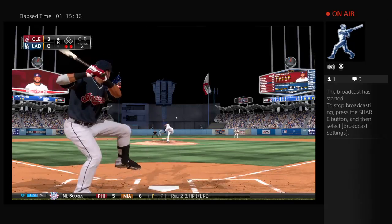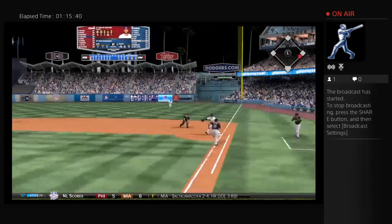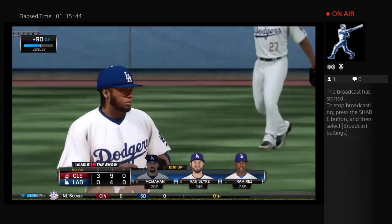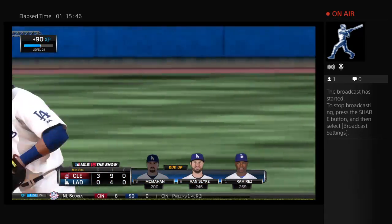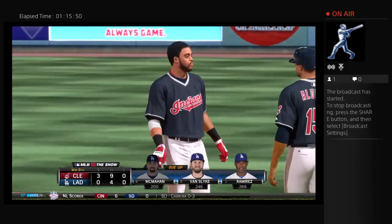First offering on the way. Now a swing and a hard hit ball to short. There to take it is Ramirez. Throw on to the first baseman. Gonzalez will take care of him, and the inning is over. Down in order go the Tribe. They lead it 3-0.